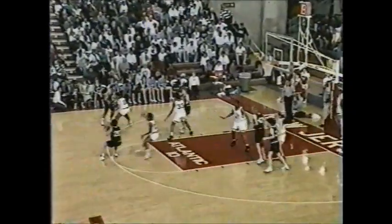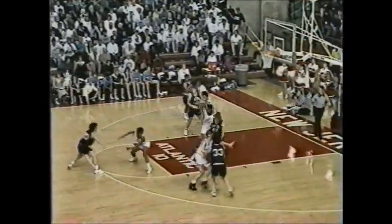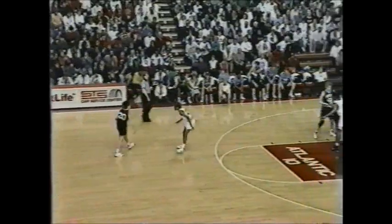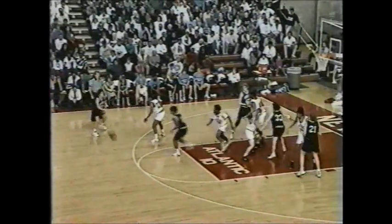Here's Coleman outside. Eichenberg, top of the key. Bounce pass, Phillips puts it up, way off, and Hansen pulls it out of the air. Here's DeRoos, Rutgers down by 4. Into Johnson, lays it up and in. You know, what's always a good indication is that when a team comes out after a timeout, what does the coach say? And obviously, Teresa said something to her team.